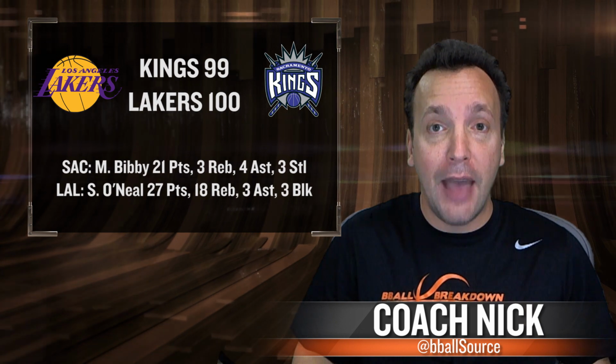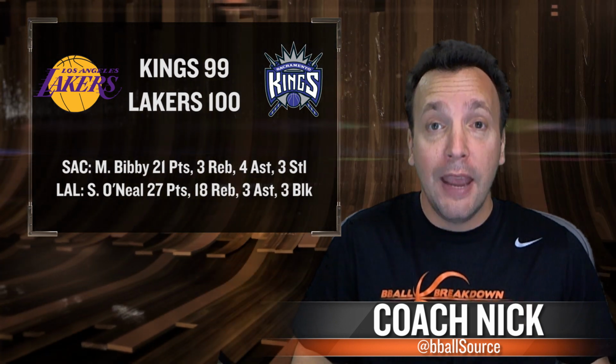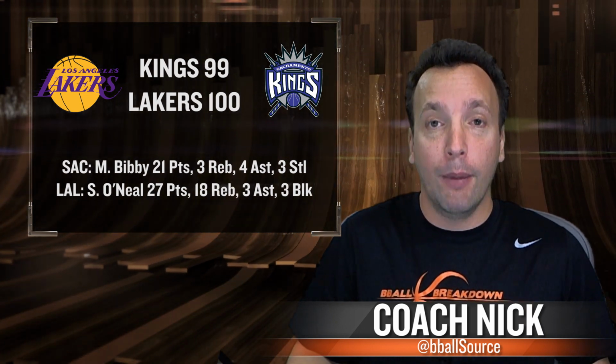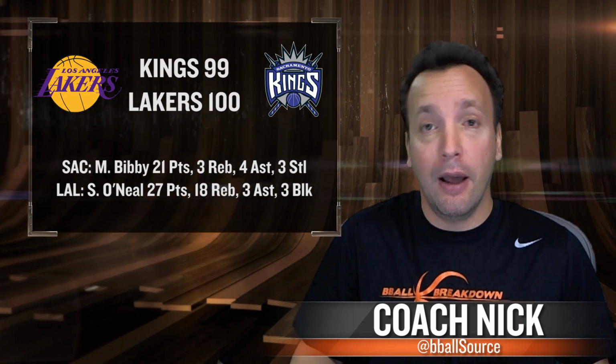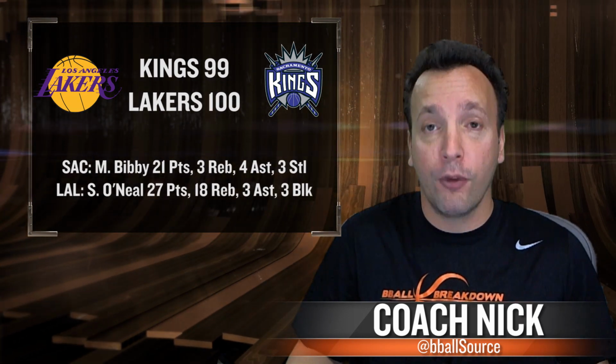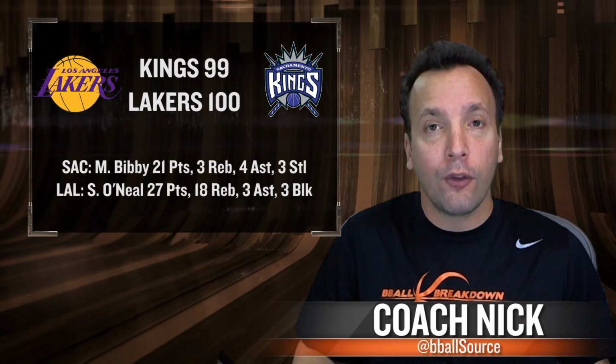Also, Phil Jackson not fouling immediately on that possession was key. It let the Kings give it back to them. I would imagine a lot of coaches would just say foul right away so we have more time on our side to run a possession. So some really interesting stuff there.